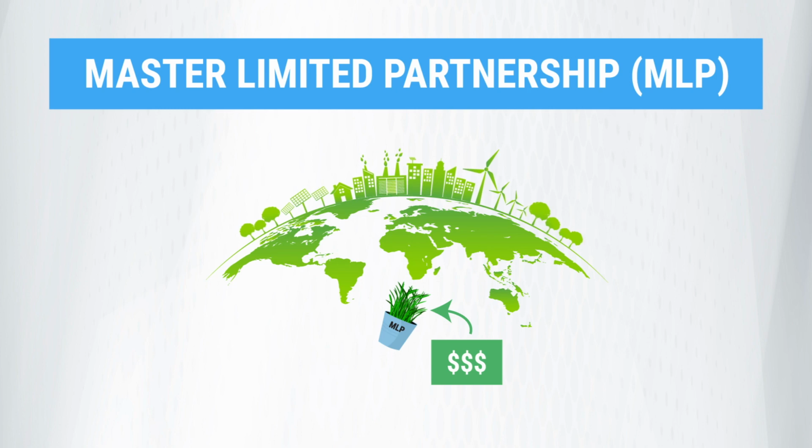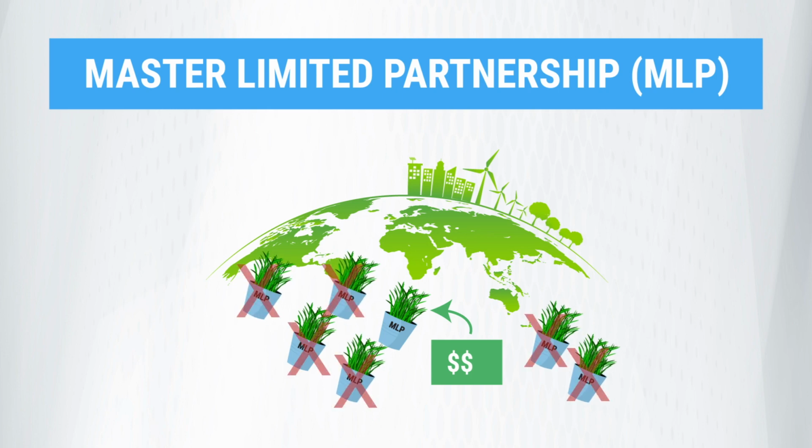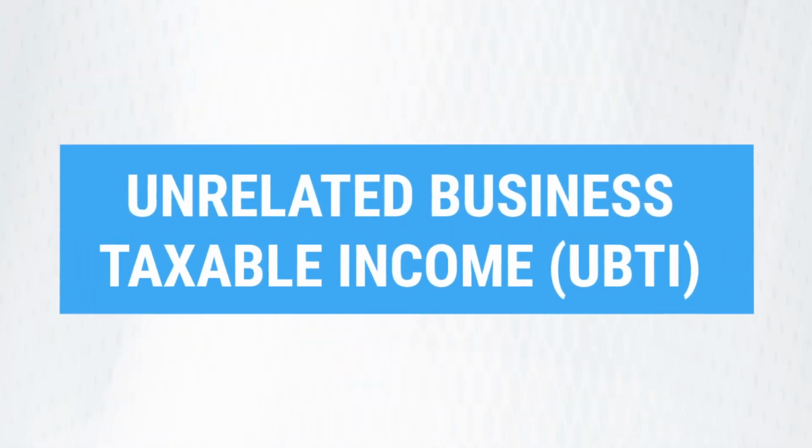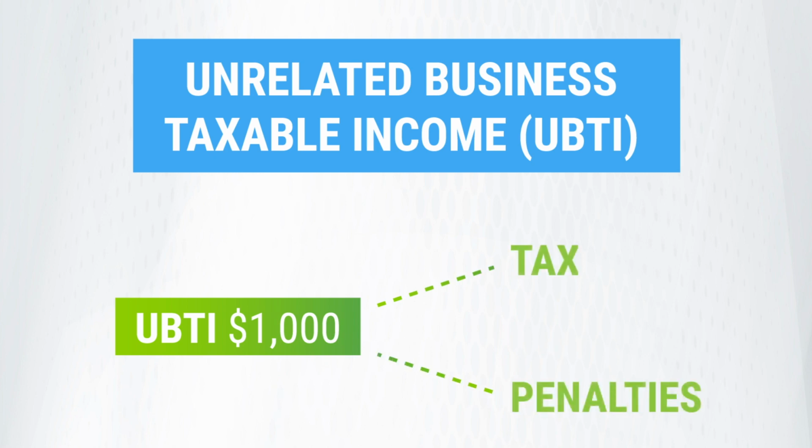However, MLPs can be volatile. When energy prices fall, MLPs typically drop as well. So again, as with the case with REITs, an MLP can be a great addition to an income generation portfolio, but don't load up on them or you'll find yourself overweight in one sector. Additionally, some stocks that have a return of capital component to the dividend generate something called unrelated business taxable income, or UBTI. If you have $1,000 in UBTI in your tax-deferred account, you'll likely have to pay tax on that money and possibly penalties as well.